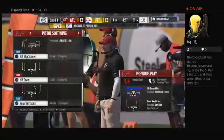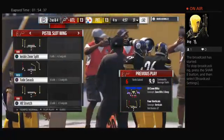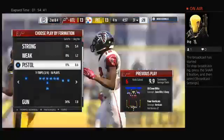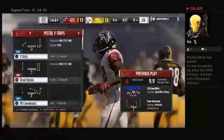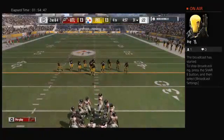A gain of 6 there on first. All that practice time came to fruition on that play. All those timing routes that they work on through training camp, OTAs, mini camp, and just regular season, they got it done on that one. An outcut, ball was delivered, and picked up the completion.